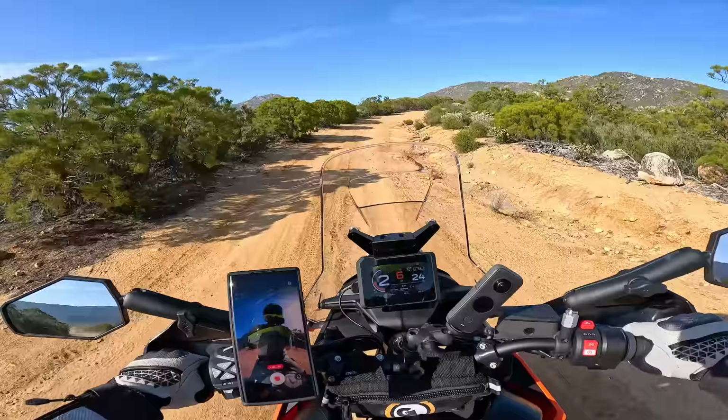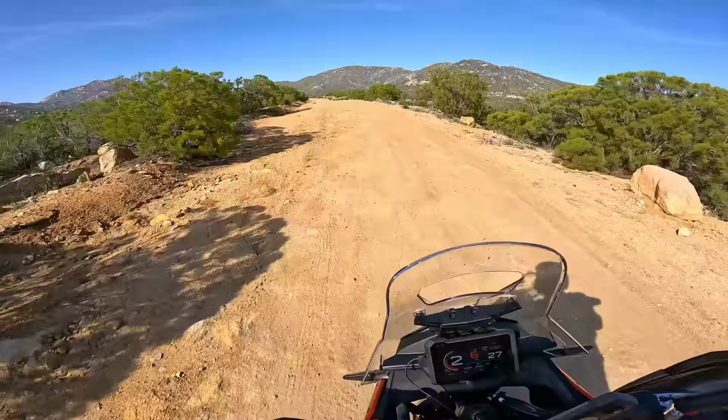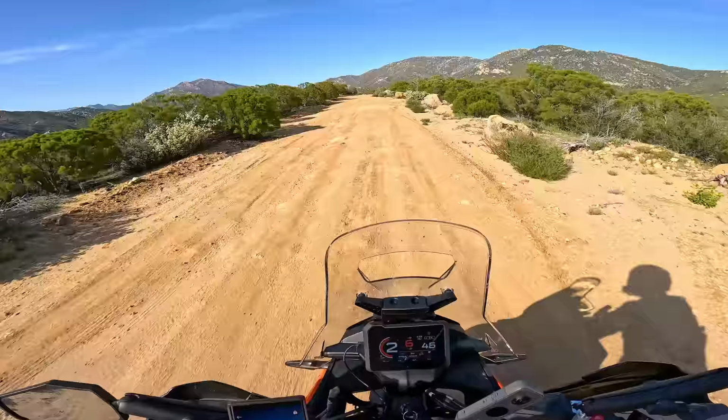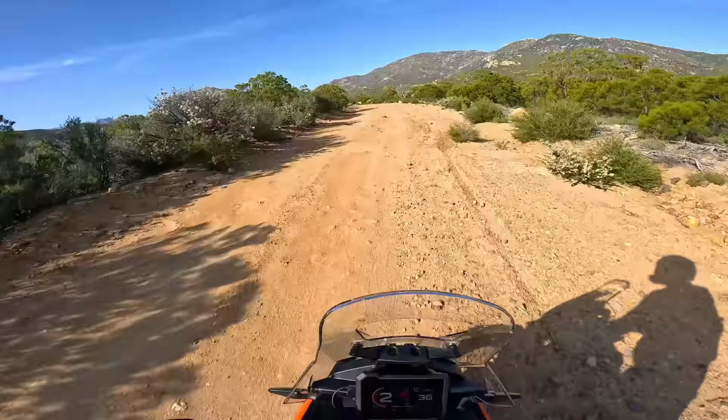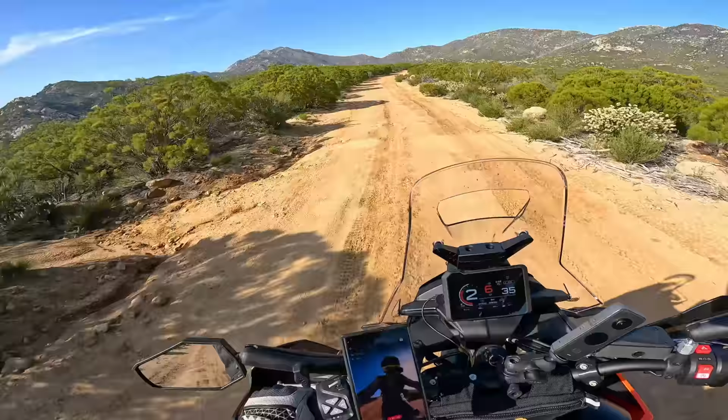The front forks are pretty good. The rear shock is kind of the weak point in my opinion, but only if you're riding faster. Whoa. Damn, I love these things. The suspension is pretty active and it soaks up this stuff pretty well. So everything feels pretty good until you slam into the bottom of that rear shock.